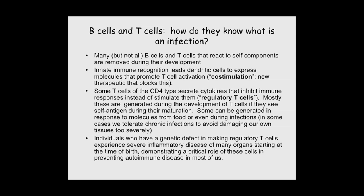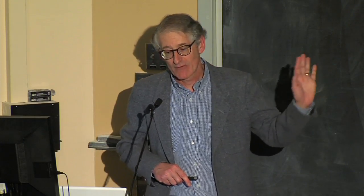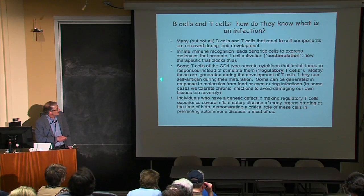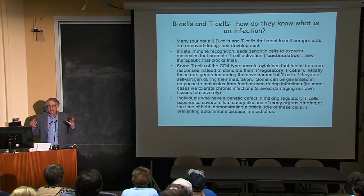But we really need these regulatory T cells. And again, they arise during development when they see self-antigen during development. Instead of being gotten rid of, they actually stay around and suppress immune responses later. And then finally, that's what I just said, the defects in making regulatory T cells is very bad. So this is another area that's sort of a research area that we have some people at UCSF doing. Can we harness regulatory T cells for therapies?